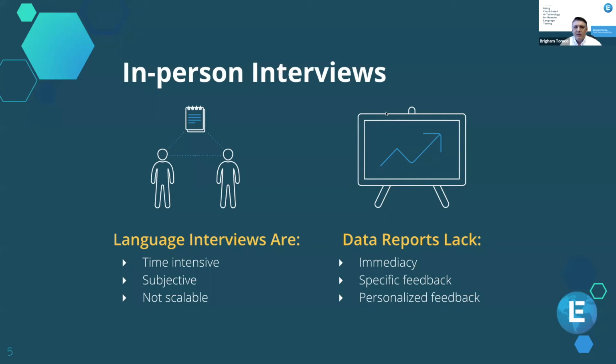So existing solutions for language interviews usually involve in-person interviews. These interviews are often time intensive, subjective, and not scalable. It's hard to do them quickly, and now that we're not face-to-face and we're all remote because of COVID, they're very difficult to do. Additionally, the data from an in-person interview lacks immediacy, specificity, and it often isn't personalized to help the person continue to learn.